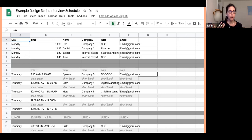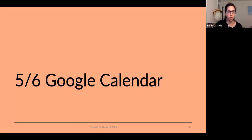In preparation for the sprint, I made this interview schedule. I set the specific times that we were going to be interviewing people. You can also see that on the Thursday, I specifically scheduled in time in between each of the interviews. And I highly, highly recommend that. If you are running interviews, please give yourself a break in between, because a user interview is a performance and it takes a lot of energy. And so make sure that you give yourself breaks in between, so that you can be fully present for each of the interviews. Don't overschedule yourself if you don't have to.